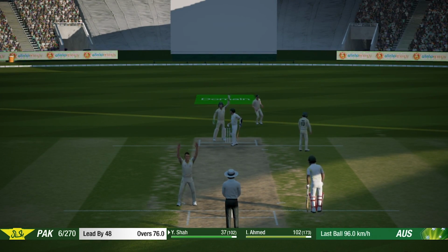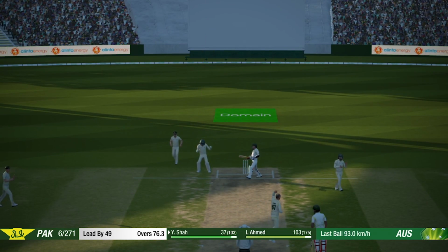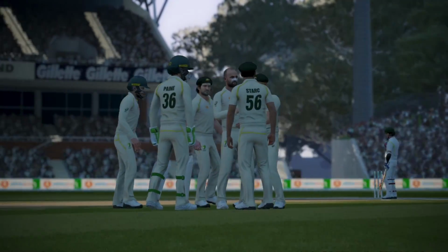A little bit of a shout here from Marnus, but the Aussies are thinking maybe not. It's Nathan Lyon continues and he's got the wicket. It's a great catch from Tim Paine. Lyon's got 4. It's Yasir Shah. They finally get the breakthrough.